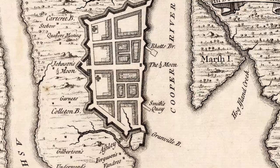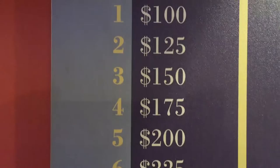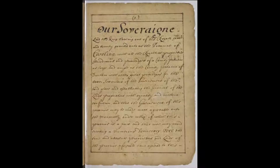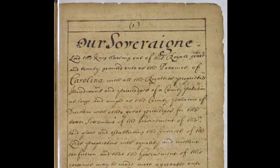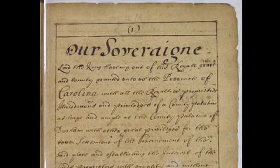Prices varied most significantly based upon age. A one-year-old child might be sold for $100 on average, while a 20-year-old might garner as much as $900. Slavery was coded into the DNA of South Carolina from the beginning. Section 110 of the Fundamental Constitutions of Carolina, written in 1669, proclaims, "Every free man of Carolina shall have absolute power and authority over his Negro slaves, of what opinion or religion soever."